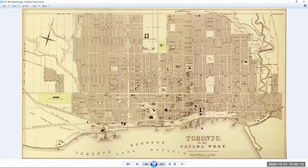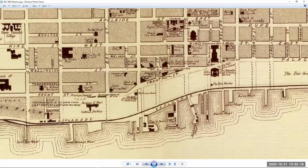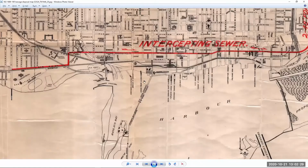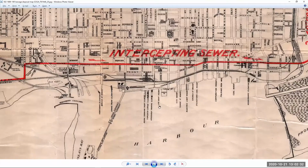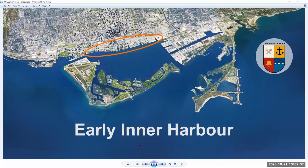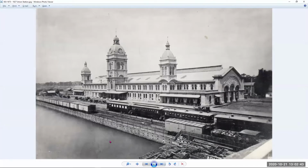So as time went on, this is about 1860, you can see an infrastructure of wharves forming along the waterfront, and railway lines were coming in, you can see, to service these wharves. And even to a greater degree here. I'll skip there and say that the early inner harbor in that case actually was modern in the sense of newly built and industrial, but it was certainly no recreational area.